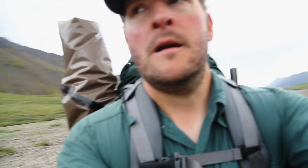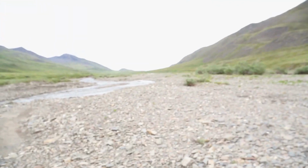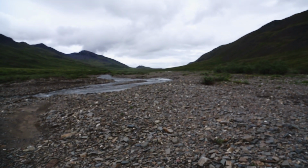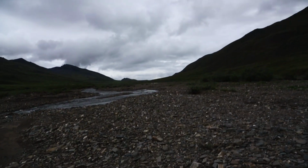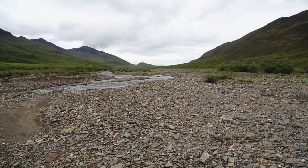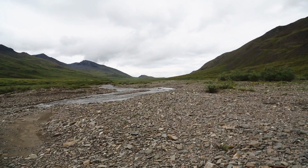And now I'm up here, just a couple miles, 3 miles or so from the very top of the valley. The creek has turned into just a fairly small little stream, and the gravel bars are huge. They're just gigantic gravel bars here, which makes the walking pretty interesting. It actually makes it pretty easy in general. But yeah, so that's where I am right now, off by myself for a few hours.